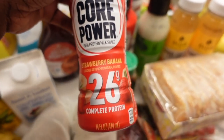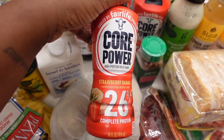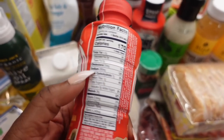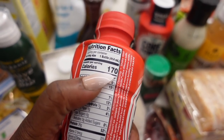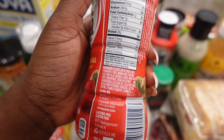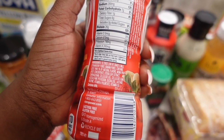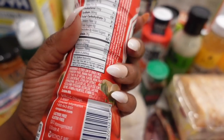These were a little bit more, 2 for $5, but these are supposed to be kind of like the Premier Protein. The calorie intake on this one is exactly like Premier Protein. I think Premier Protein is 180 or 170. The carbohydrates on this is 7 grams. Dietary fiber is 1 gram and total sugars is 6. Alcohol sugars are 0. So it's pretty protein packed.